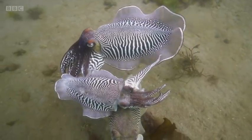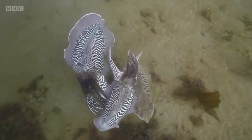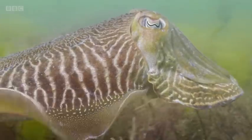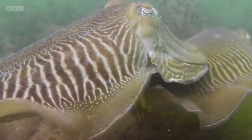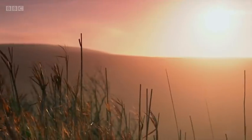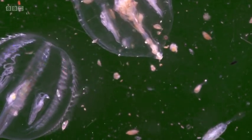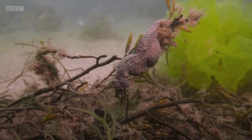He waves his cape like a matador and stretches out his fourth arm. It's like a red rag to a bull. And the bigger interloper is victorious. The female is stolen right from under the other male's mantle. As the water temperature rises and reaches 15 degrees Celsius, plankton blooms, producing a feast for one of the party's more introverted guests.